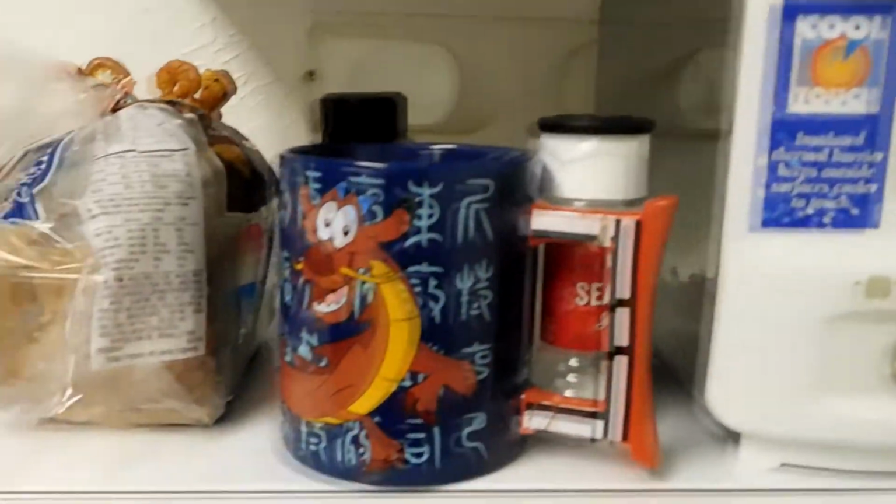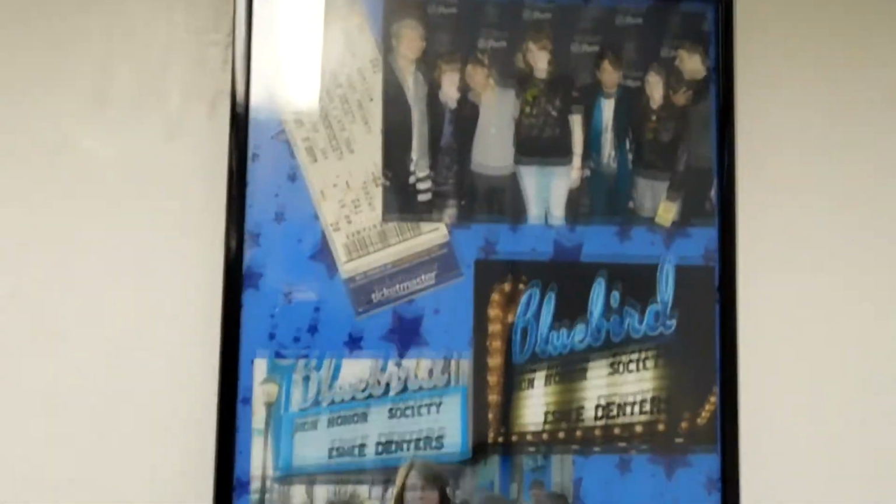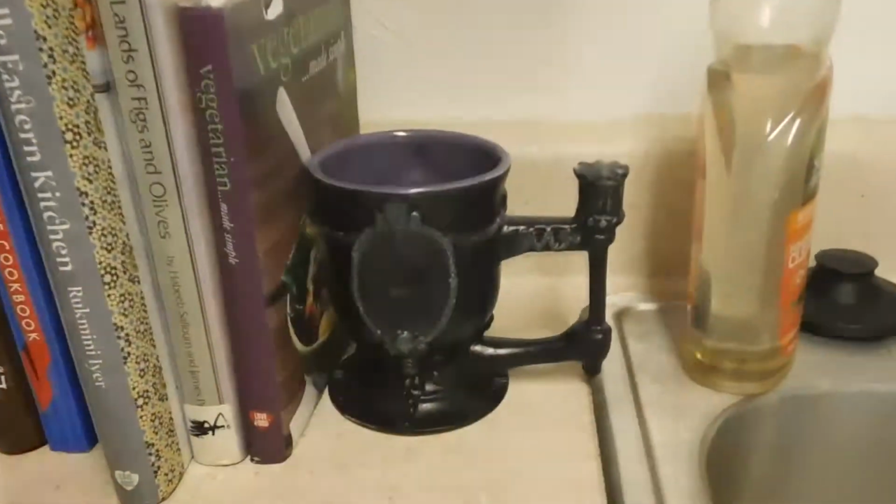I don't know. But above it, there's random stuff like a toaster, a mushu mug, and bread. Salt and pepper. I didn't know where else to put these, so they're just there. And then I have this really embarrassing old photo of me, my friend Hillary, and Rebecca from high school.